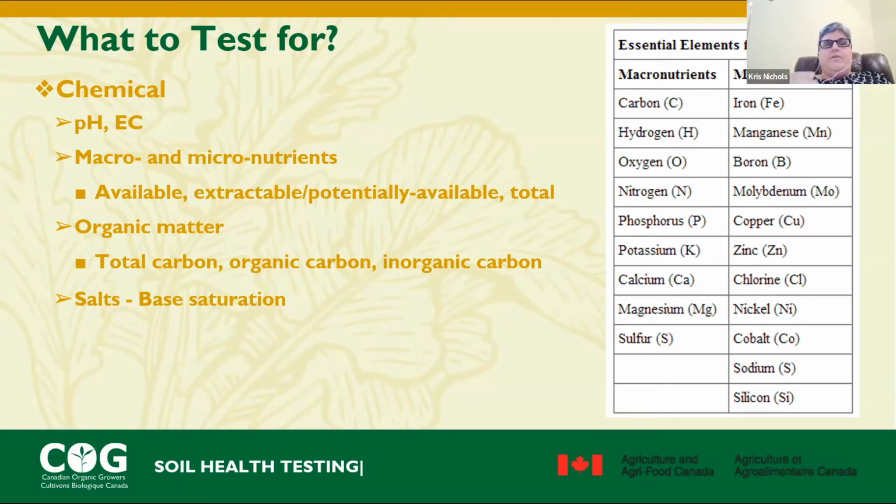So I've got here the whole idea of macro and micronutrients, and then the statement saying available, extractable / potentially available, and total. And what has happened in the past, again, because of the way that we looked at the chemistry in the soil, was not really that the soil was a media that had biology and chemistry and physical activities going on all at the same time. It was looked upon as a media where we would extract nutrients and we would add nutrients. So what I have said before is kind of the in-out type of chemistry.